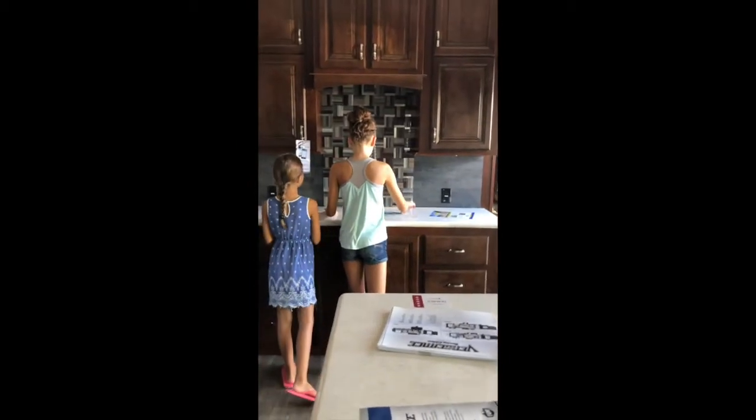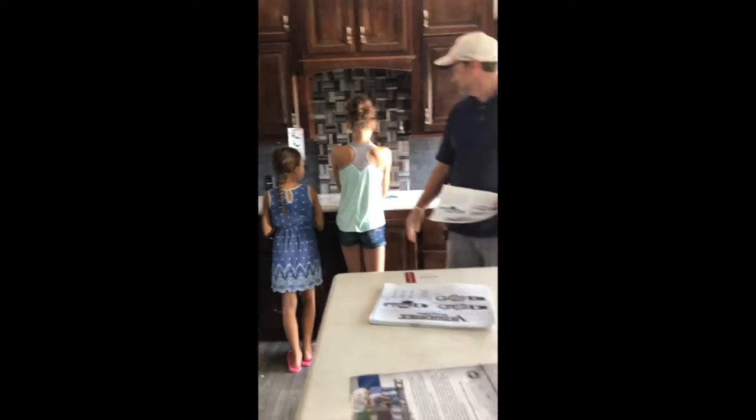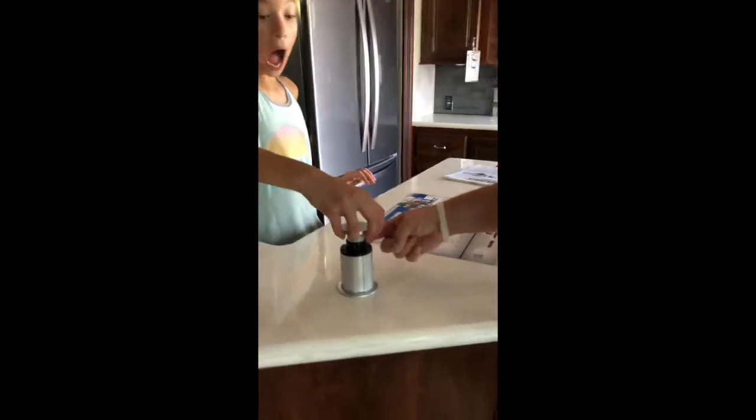Good question though. You pull those things up, and I kind of like that it's out of the way, so you can actually use this counter space for food preparation. I like that. Pull it. It's plugged in, it's got USBs. Pull it up again.